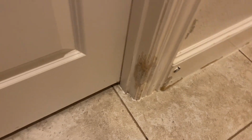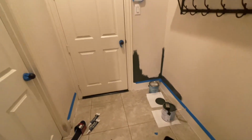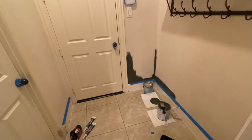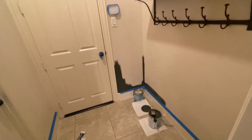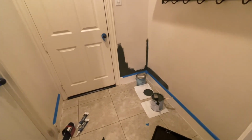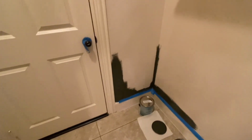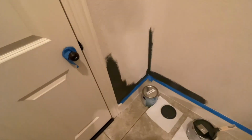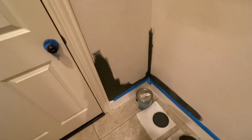Okay, this is day 2 and it has dried, so we're gonna start painting today. Here we go. Okay, so we're starting, and yeah, it's a really dark color. I'm getting a little bit nervous because it's very dark, but it's such a small area, and I don't think it's going to matter. So I'm hoping it's gonna be okay.